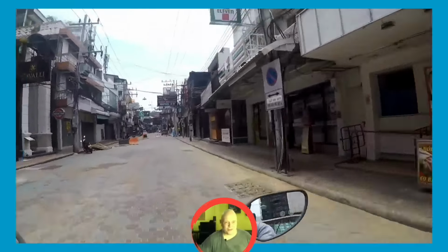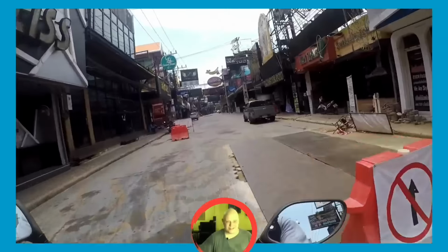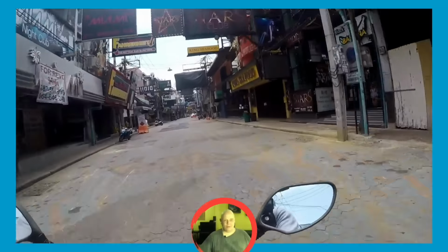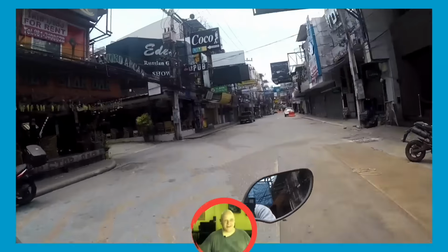Hey, let's take a quick trip up Walking Street. This is what it looks like now. Don't drive this fast, folks. Don't do this at home. If you're ever wondering how to get to Le Pub, you just go past Fahrenheit, past that bar there, into Soi Diamond, and we're home.